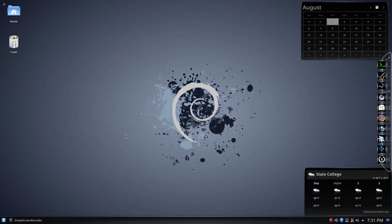The next thing with Debian is it does not have a way to get your number lock loaded by default. So I installed NumLockX, which allows me to put in some number locks there, and that way I have my number lock turned on without me having to turn it on. So I resolved all those basic issues.